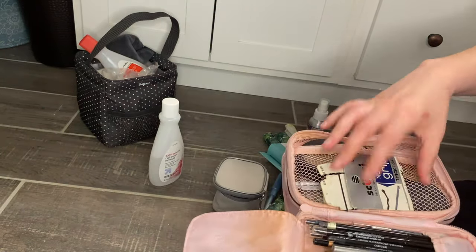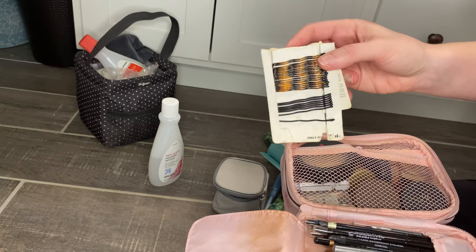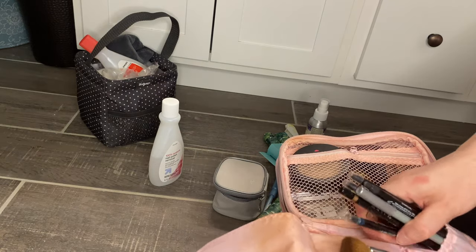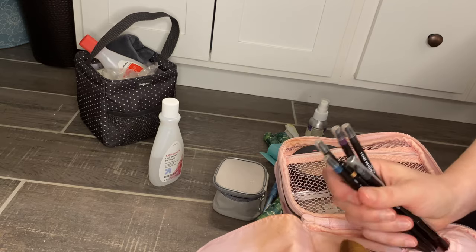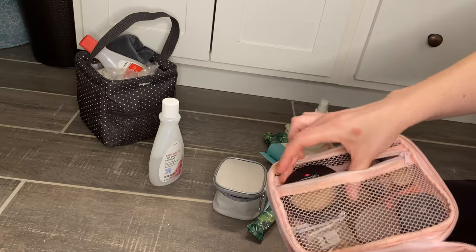So let's see. We have, what do you call these things? Bobby pins. I don't know, because I don't ever use them the right way. This is gonna go in the cabinet with the hair stuff. It shouldn't be in here. A lot of these eyeliners are new-ish, but we can still go through them and see what's gotta go. And the real scary stuff is in here.